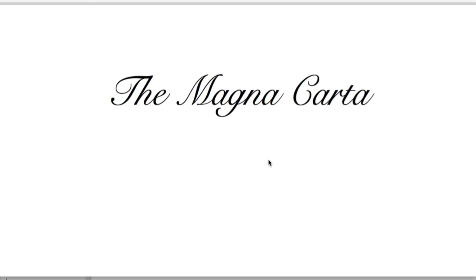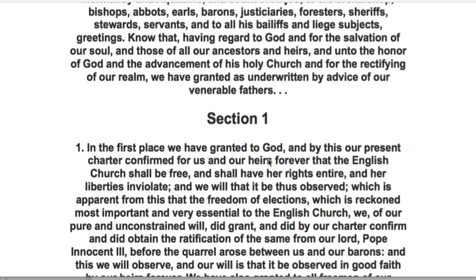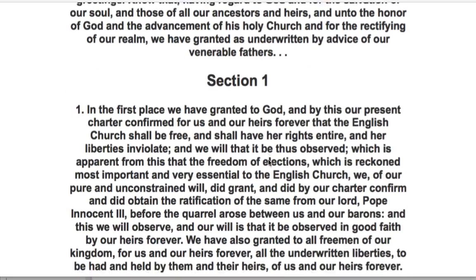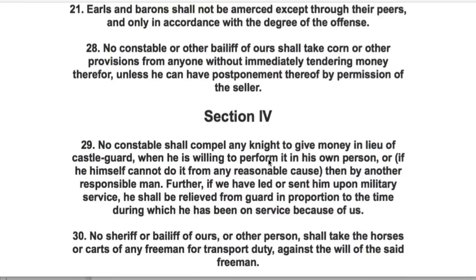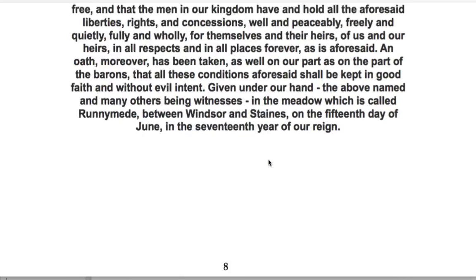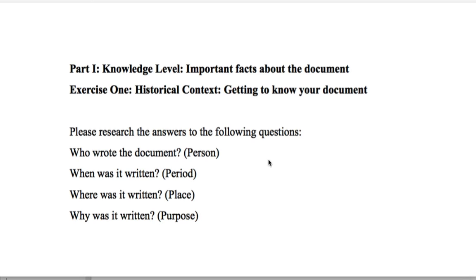Now, how do the students actually use these documents? Well, let's take a look at the Magna Carta. You see the actual document there, the original document, in its original text. Let's fast forward through this, and then there are exercises that are really taxonomic. So you have the knowledge level exercise, where students get to know the document by answering comprehension questions through basic research, like who, when, where, and why.